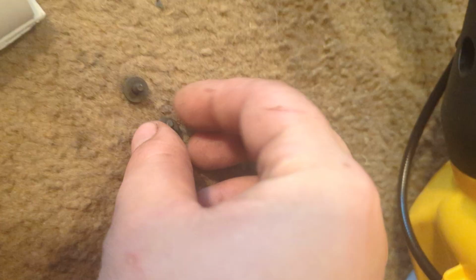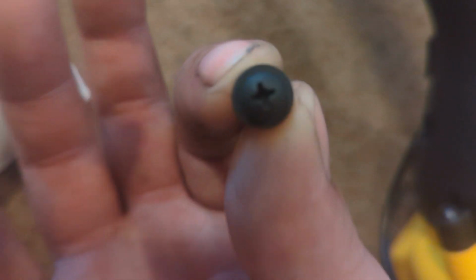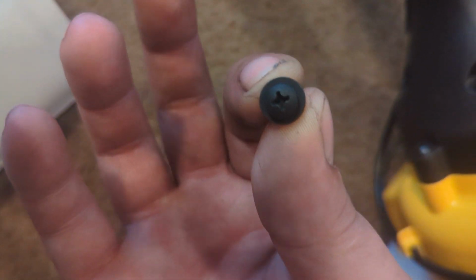And another thing they updated, which I like now, is these are Phillips heads. The last couple I had were Torx bits and they didn't work worth a darn. So, hopefully they work.